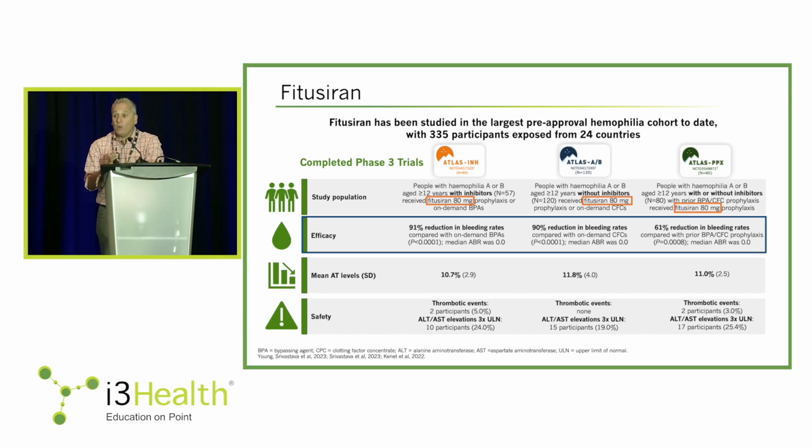It worked extremely well to reduce bleeds. So if we look at the median ABR at the bottom, you can see in each of those was 0, meaning at least half the patients had no bleeds at all. And it was actually around 2/3 of the patients that had no bleeds. So Fitusiran at this dose worked extremely, extremely well.